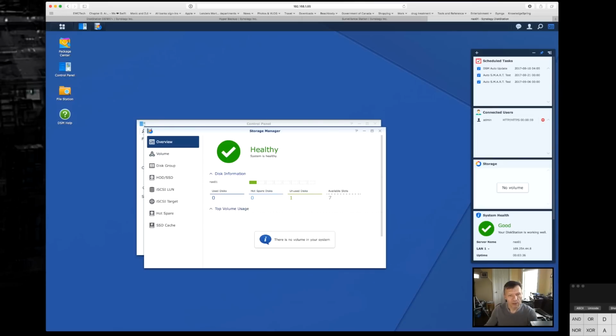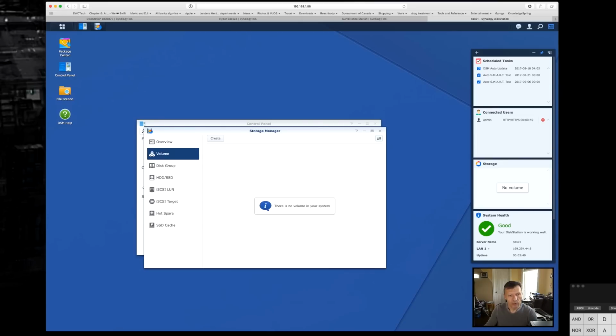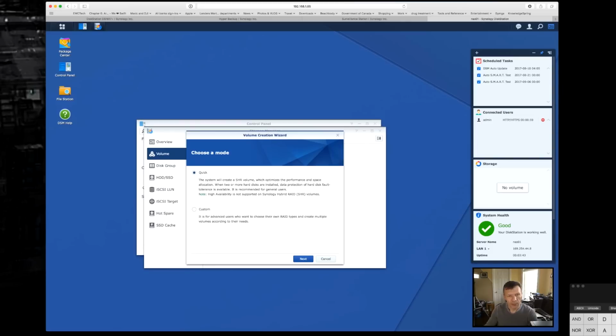Okay, it says healthy, but no volume created. So let's build up a volume, create, quick. You can do custom if you want to choose your own RAID type. Let's do quick. Next, disk 1.